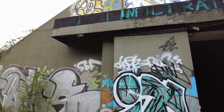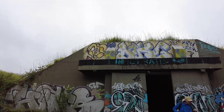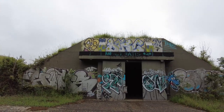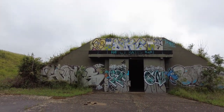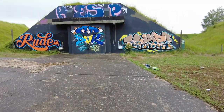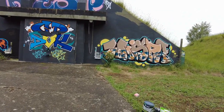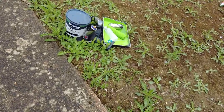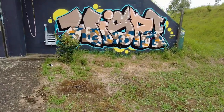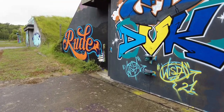It is cool, isn't it? Yeah, guys, so this is another one here that someone's more or less just done. Only bad thing about them doing this is they've left all the rubbish. And I don't agree with that, but yeah, they've done some decent work. It just brightens up this dull area, doesn't it?